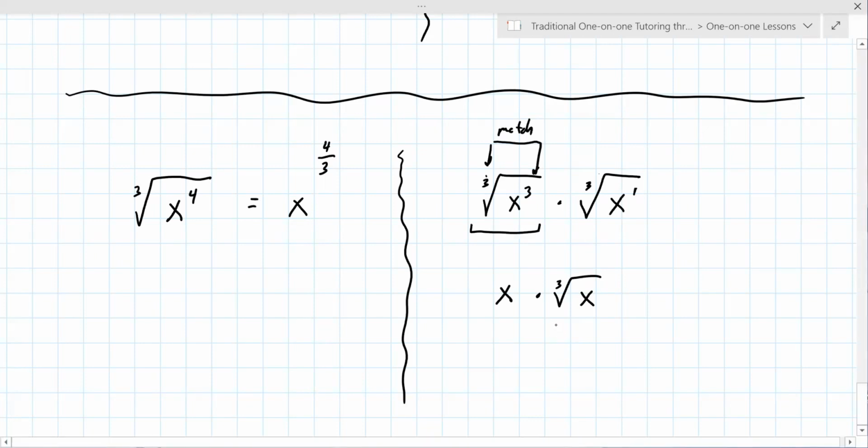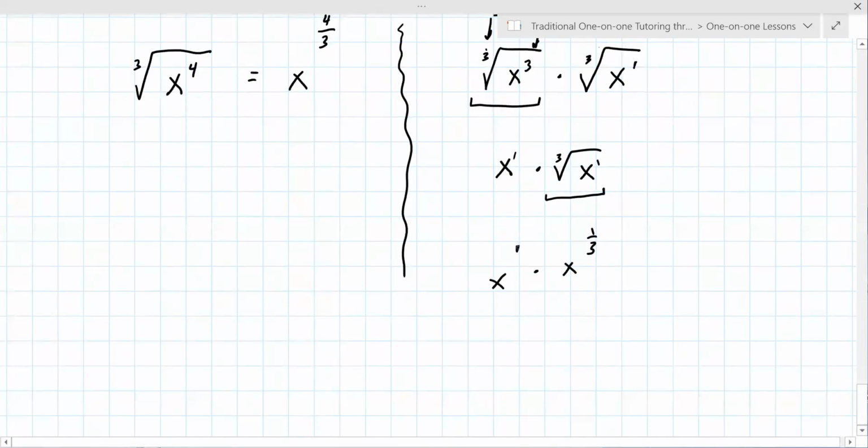Now, just to go backwards to fully confirm this: on the right is really x to the 1/3, and on the left is x to the 1. When the bases are the same, you add the exponents. What is 1 plus 1/3? If you make a common denominator, it's 3/3 plus 1/3, which is 4/3.